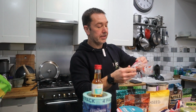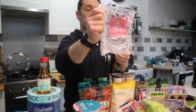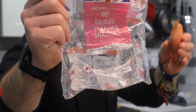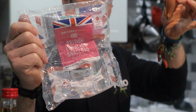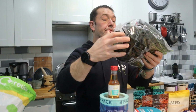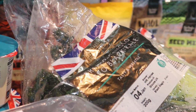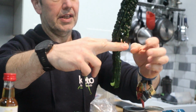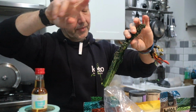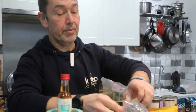You will also find in Aldi, generally, these shallots as well. They look like a long onion. Again, 3 grams of carbs. Got some kale. This kale is great because it's the long leaf, the nice long dark leaf kale. All I do with this is cut it in half, grate some salt over it, bang it in the oven and just let it roast for a few minutes.